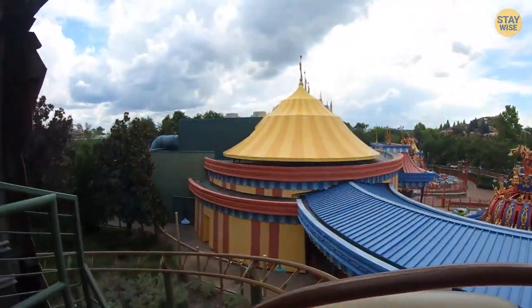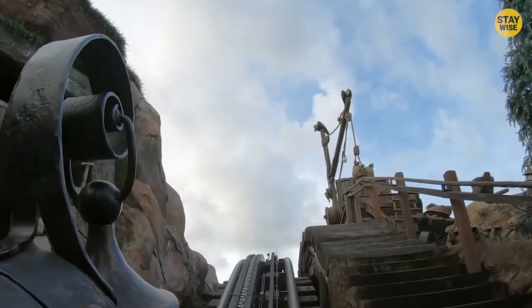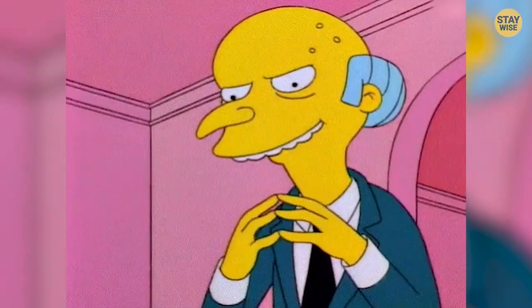For younger children who meet the height requirement, the Barnstormer's a good place to start your roller coaster adventure. If your child has a good time, you can move on to the Seven Dwarfs Mine Train and then the Big Thunder Mountain Railroad. At long last, we reach the part you've all been waiting for.